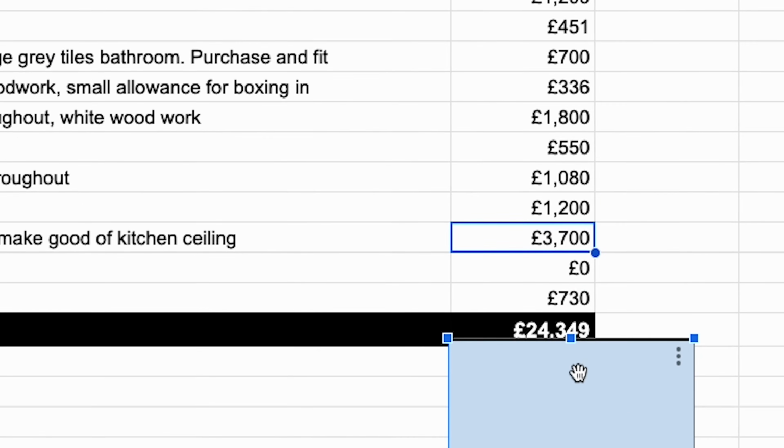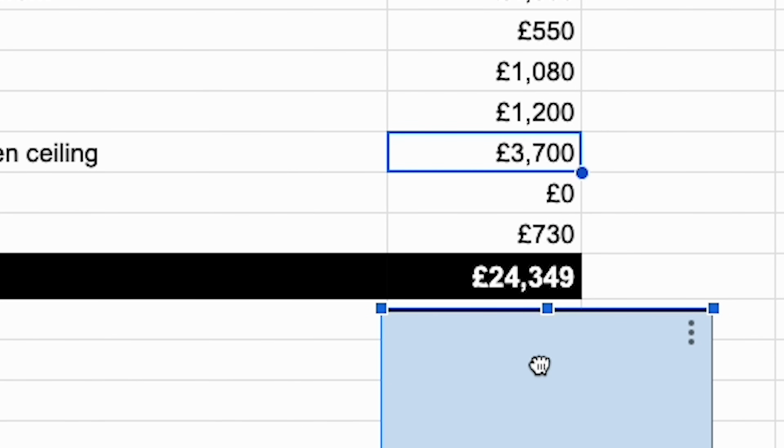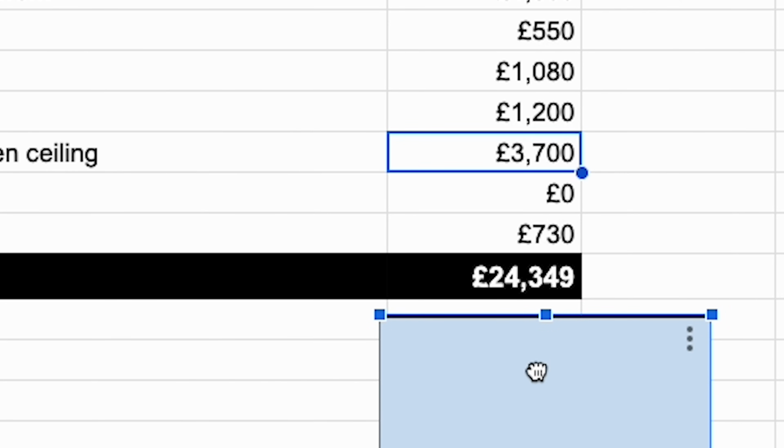And that brings our total to £24,349. So that was the costs, and since this refurb, which was late 2022, prices have increased quite considerably, and I estimate that the same refurb would now cost in the region of £28,000 to £30,000 based off the most recent quotes that I've had for other properties that I'm working on this year, 2024.